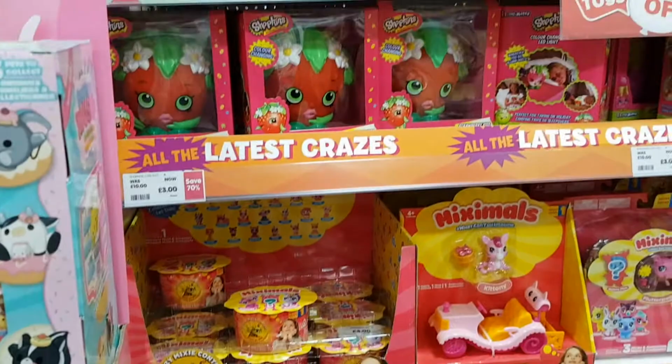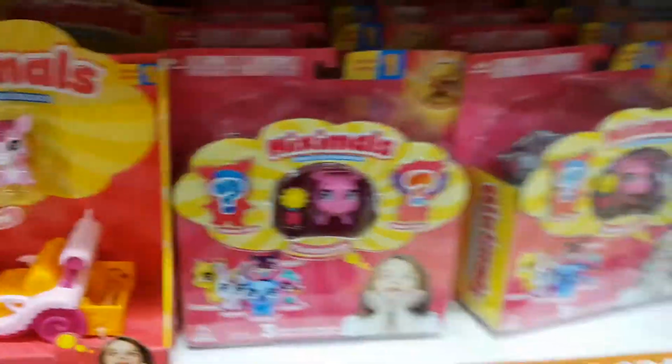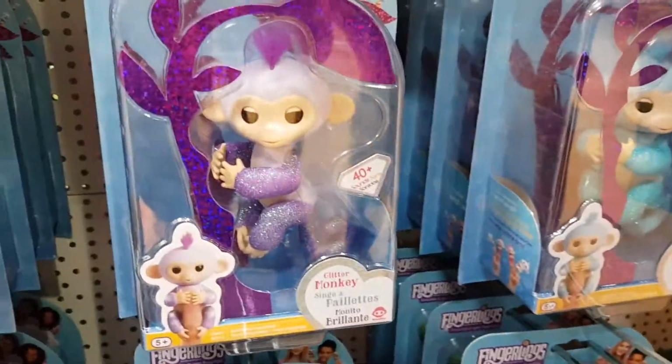Mixmals. Mixmals seem like the best. Oh, yeah. It's a little piggy. Ooh, fingerling. Look at this one. Oh, that's a nice one, isn't it? Yeah. Ooh, glittery.